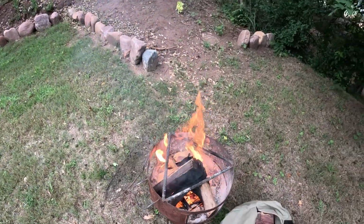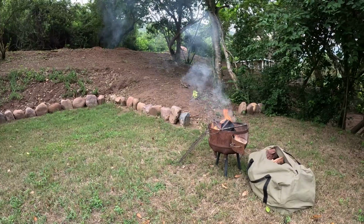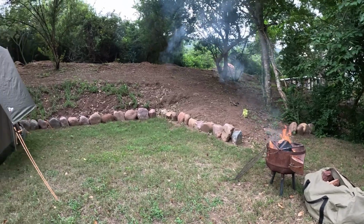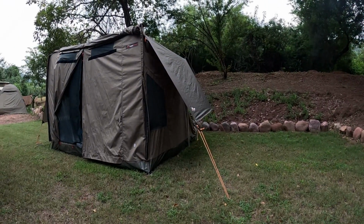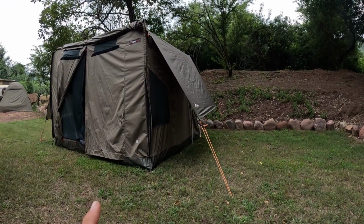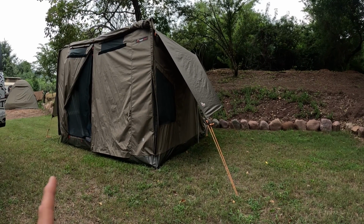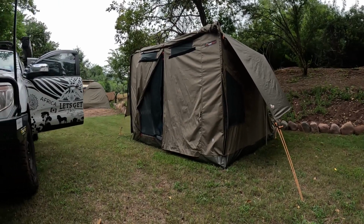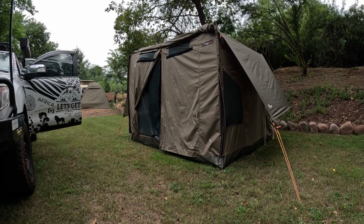And that is as easy as that. It helps a lot if you use some dry kindling. Gets that fire going quickly. So we literally just chucked our tent up last night. Pegged the 4 corners, fly sheet, and that's how we set up last night. Quick and easy.